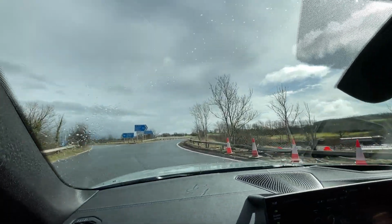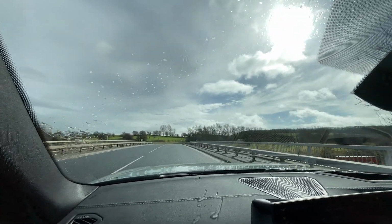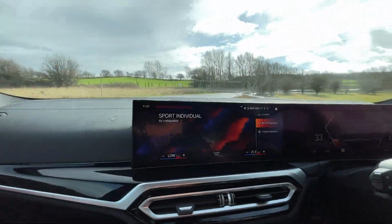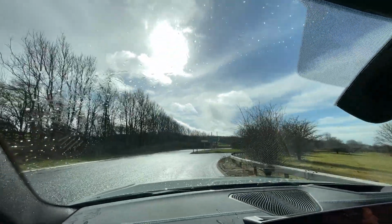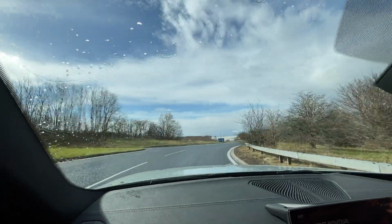So we're going to be going down to the start of the M57. Let's put it in sport. Well, did you hear that? It just, like, it's readying itself. It's also amped up the sound in the cabin.